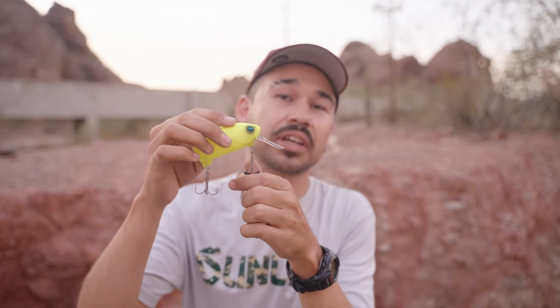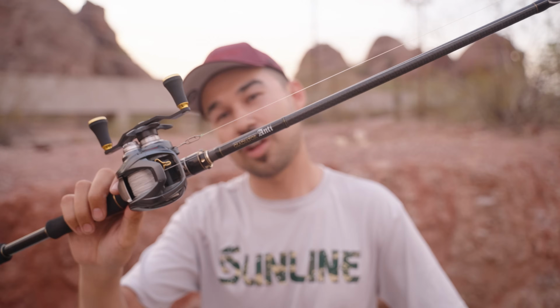And I've noticed all the fish I'm catching are eating that front hook, so they're really targeting those little blades. So for a lot of those bigger topwaters and smaller glide baits, I've been really liking the Diffuser, the Gladiator Anti, sorry.